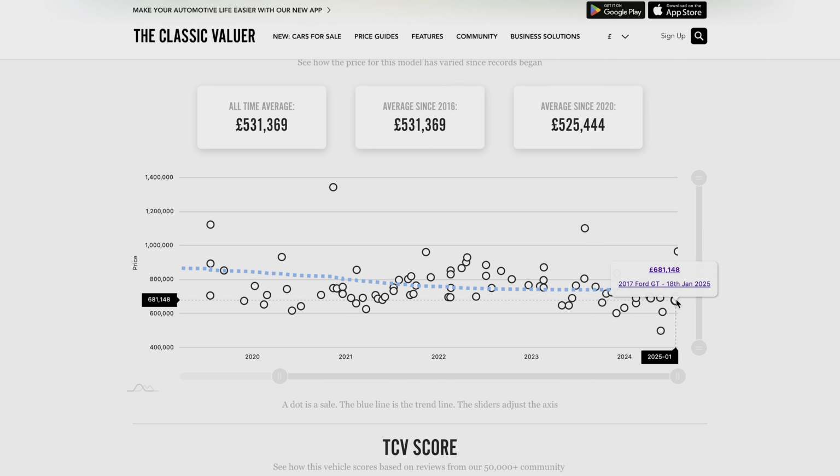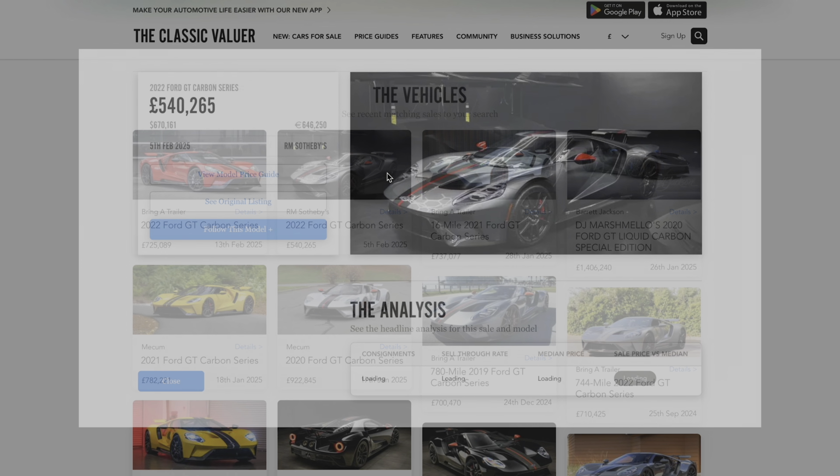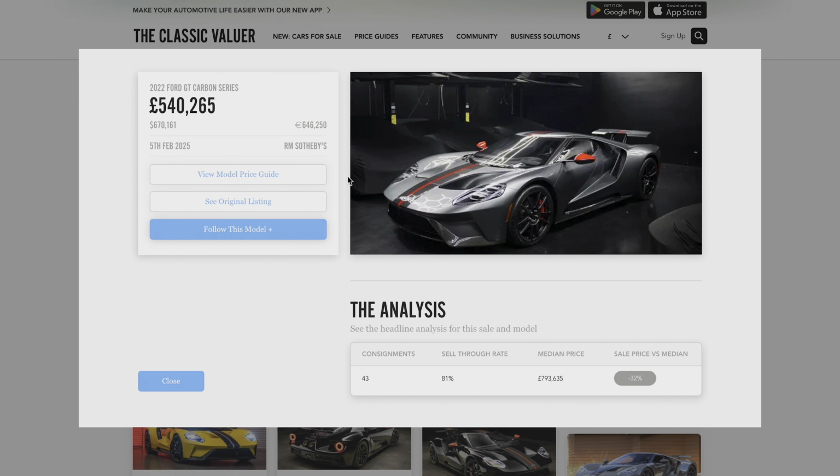We've seen a few sell over this side of the Atlantic. Interestingly, when we were in Paris not long ago, I'll link a video up above for that, Shmee was there making content, and a Ford GT Carbon Series went under the hammer. That car had VAT paid on both the purchase price and the buyer's premium on top. That sold for £540,000. His face during that 3 to 4 minute period was not a happy camper.